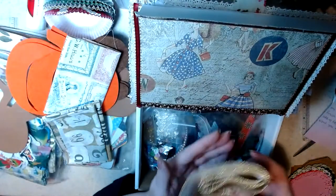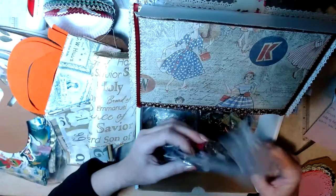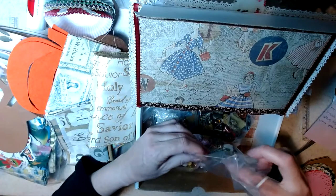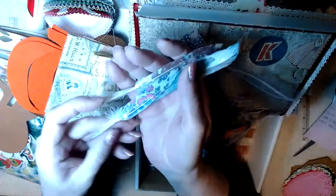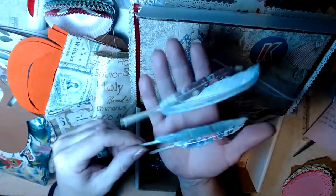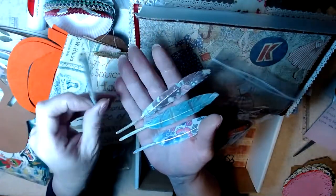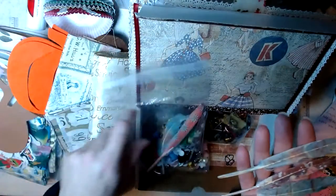Oh, that's really pretty. Oh, look at the feathers. These are so cool. The feathers have pictures on them. I've never seen these. Look at these feathers. And you know what? I'm putting some feathers in Andrew's journal for our Native American heritage stuff.